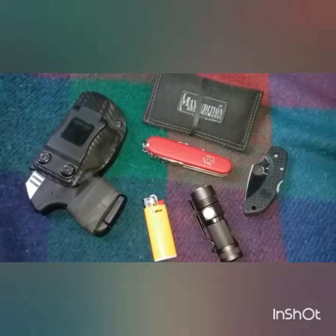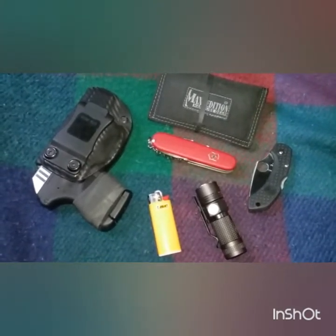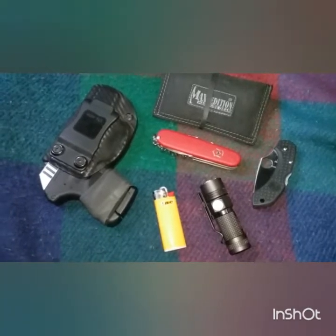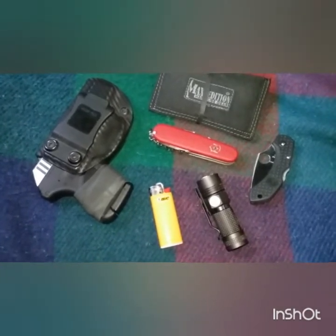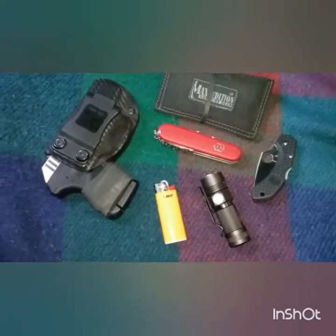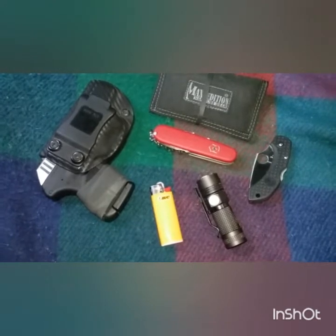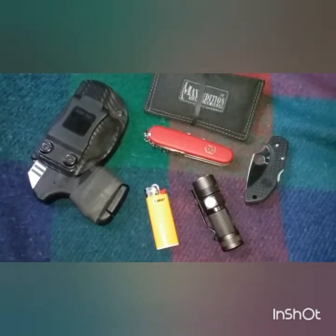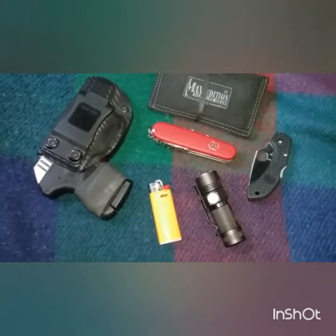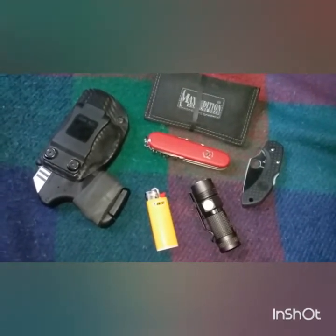Just wanted to show you my everyday carry for September the 16th, 2017. It's a hot, muggy day today, so I'm going with lightweight and small gear. I want things to be practical, but at the same time, I don't want them to weigh me down. When I'm hot and sweaty and it's humid outside, every ounce feels like 2 pounds.